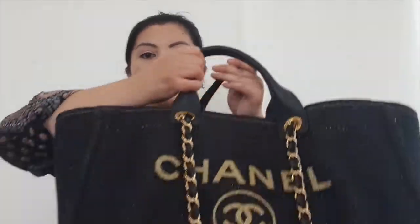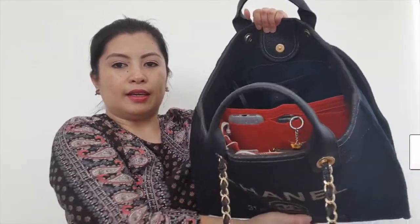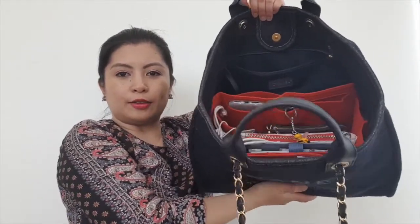So this is actually the main contents of my bag, and that's a lot of things for a work bag, but that's essentially my work bag. That's the reason why I love totes. And the organizer that I'm actually using is from AliExpress, okay? The size of this one is for Speedy 30.